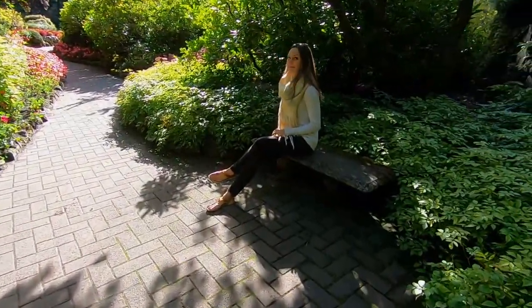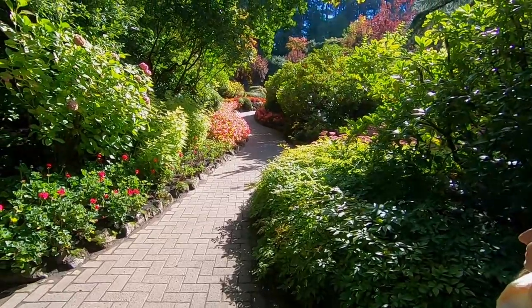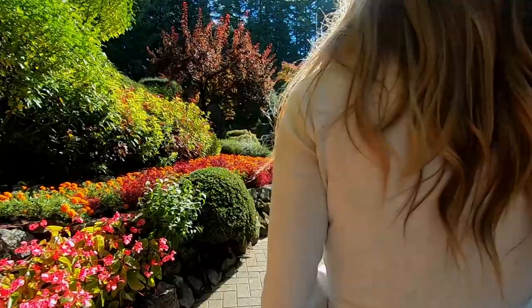Oh, I found a tiger lily. Hello. Just every corner is another magical pathway. Every corner is beautiful again.